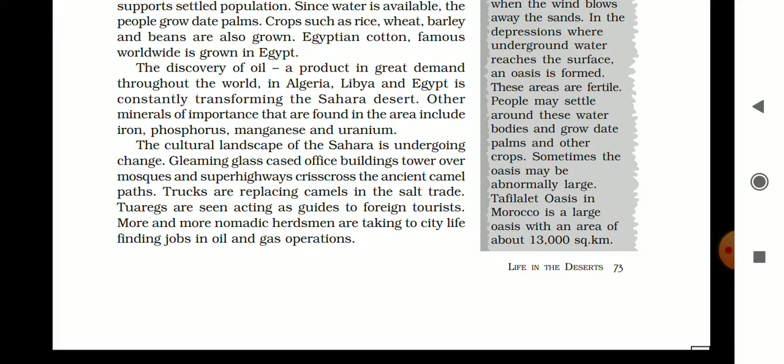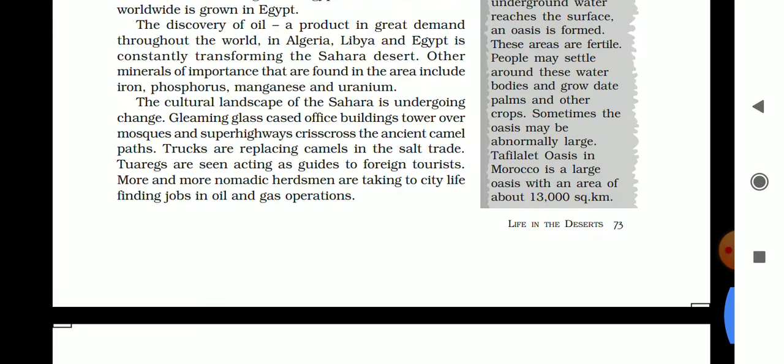क्रॉप्स जैसे कि राइस, वीट, बार्ले, बीन्स यहाँ पे ग्रो होते हैं। Egyptian cotton सबसे ज़्यादा फेमस है, वर्ल्ड वाइड ग्रोन होता है इजिप्ट में। The discovery of oil and its products is in great demand throughout the world in Algeria, Libya and Egypt. It is constantly transforming the Sahara Desert. Other minerals that are found in this area include iron, phosphorus, manganese, and uranium.